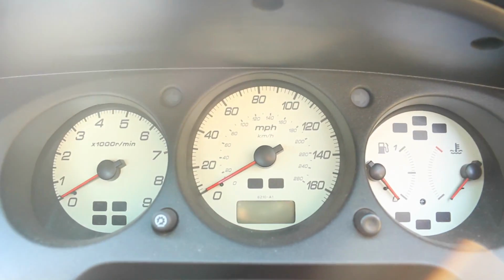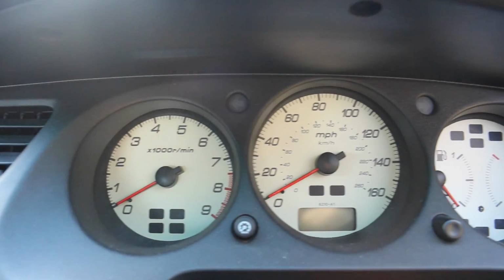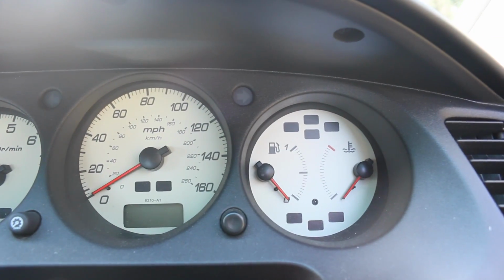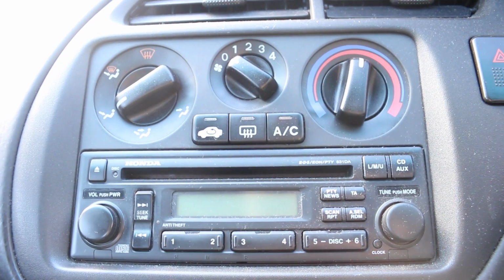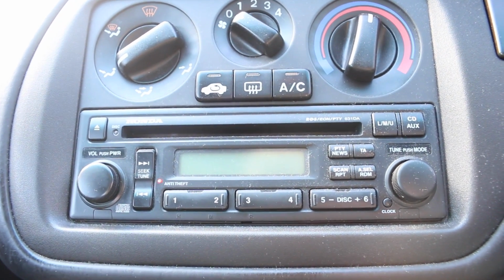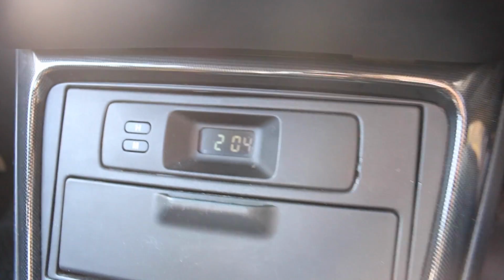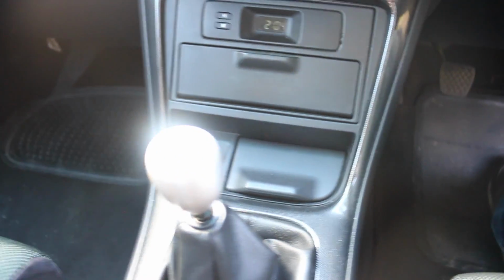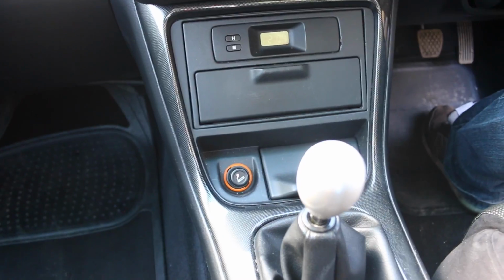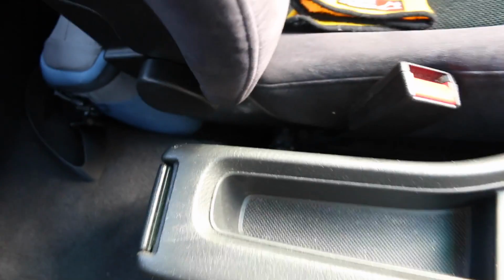Going inside, we have the signature white face Type R dials, red line at 7,500 RPM. Nice and clear, easily readable. Center console, switches for your heater, your fan. We also have aircon in this model, which is quite nice to have in the summer. Honda's original CD radio player. A clock down here with an extra storage. Ashtray and 12 volt with the same gear knob as the EK9. And we also have two cup holders, as well as an extra bit for your wallet and an ashtray.